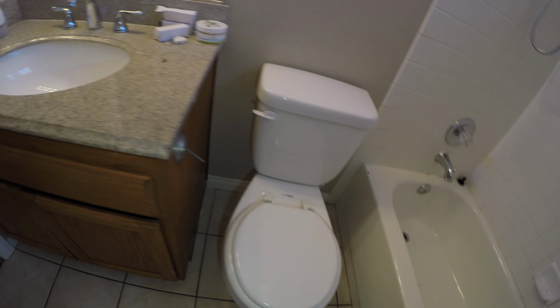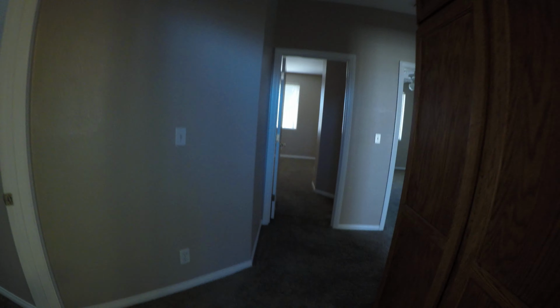We have a shower rod in place. Don't think we need a blind because the window is so high up. Probably adjust that cabinet. One, two, three, four. I think that's 4 doors that need non-locking. Okay.